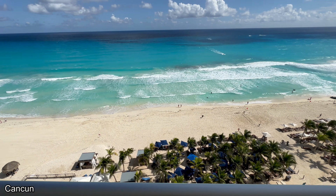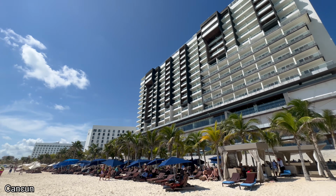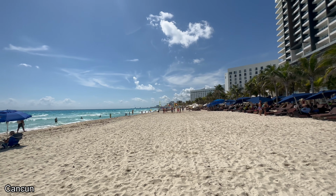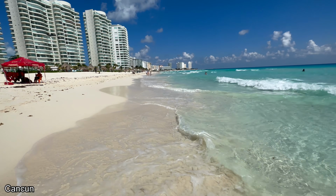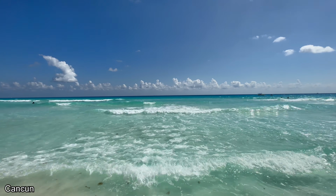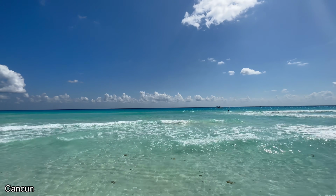Compare that to Royalton Chic Cancun, which is one of the nicest stretches of beach and water in the entire Cancun area. The sand is white and fluffy and soft, and the water is crystal clear in that hyper turquoise color. This one is not even close. It's a landslide. When it comes to the beach, it is Royalton Chic Cancun all the way.